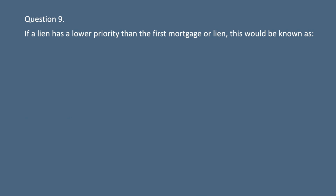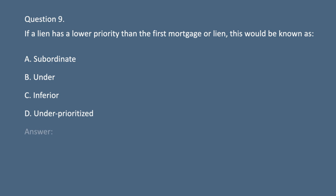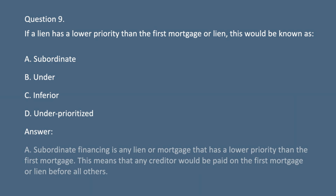Question 9. If a lien has a lower priority than the first mortgage or lien, this would be known as A. Subordinate. B. Under. C. Inferior. D. Underprioritized. Answer A. Subordinate financing is any lien or mortgage that has a lower priority than the first mortgage.